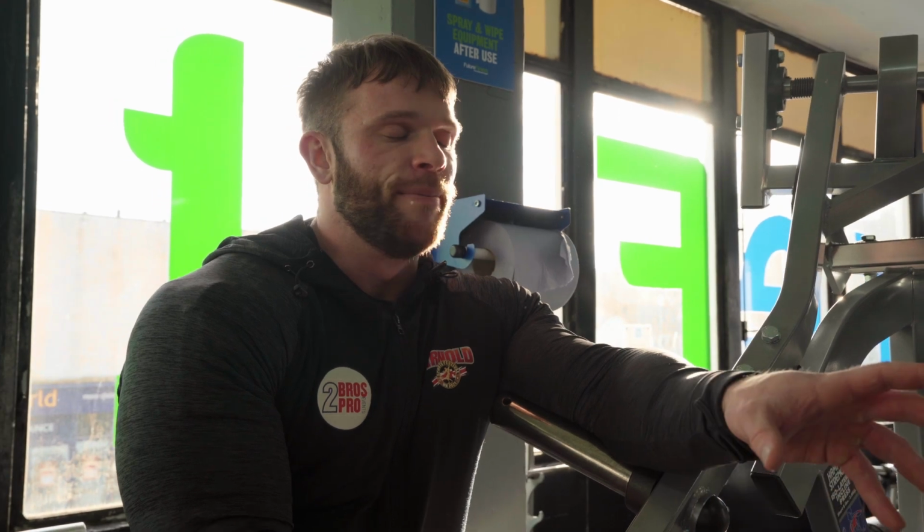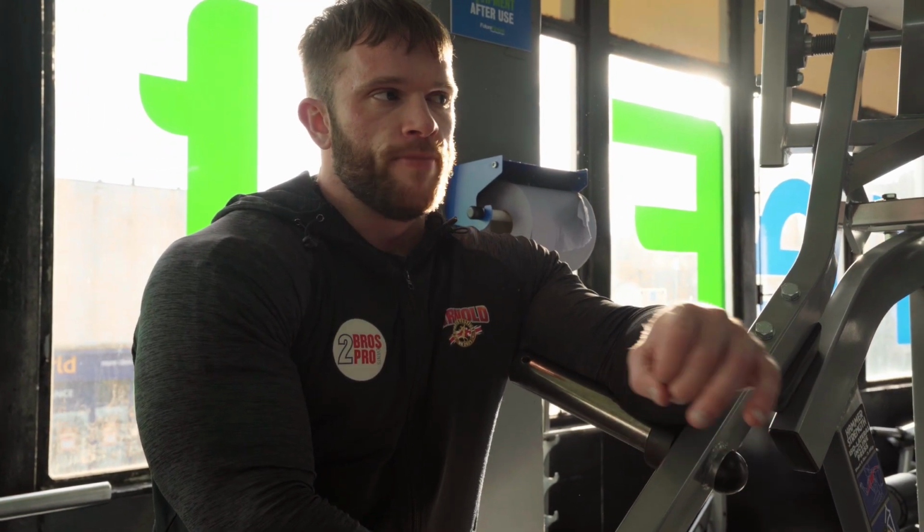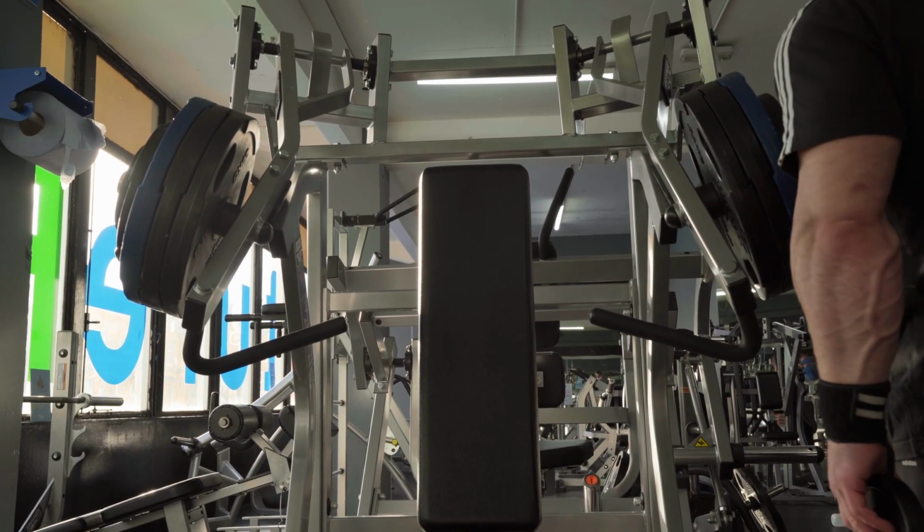So like I said, don't want to really do this with a bar or dumbbells. Now that we're confined to machines, it's far easier to use these intensifiers where you're monitoring the tempo, the negatives and the positives.